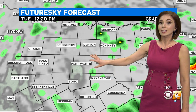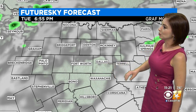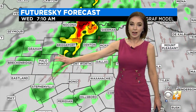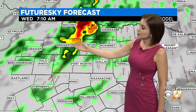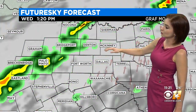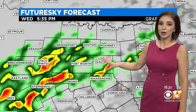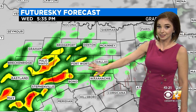For today, though, that precipitation is going to be much more scattered in nature, maybe even a few breaks in the clouds. But then by tomorrow morning, this is our next front, and we are looking at some showers and thunderstorms developing along it, especially for our western counties earlier tomorrow morning. And then this will be shifting eastward, getting right through the Metroplex around midday into early afternoon hours. And notice we're still dealing with rain around 5:30 in the same areas.